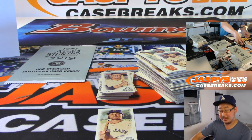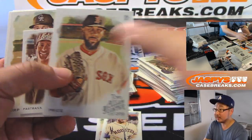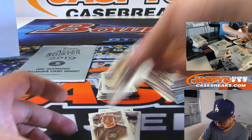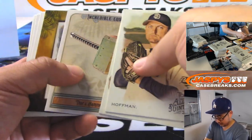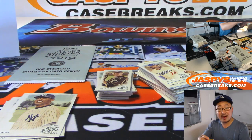Once the store is complete, we may see more of that pug around town, around these parts. There's Thor's hammer, and there is Josh Hader. That's a mini Brewers autograph for Eric.